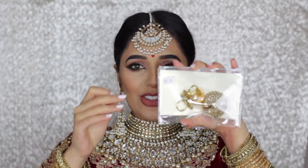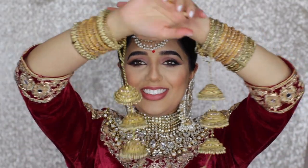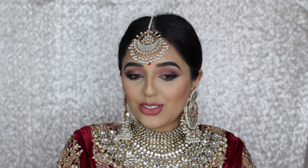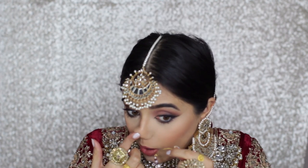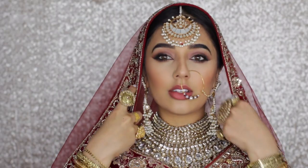Then I've got a bunch of beautiful rings from Dynasty also. And then I've also sneaked some of my mom's gold rings. I won't wear this one because it's a bit big for me, but that's all of the rings. All of the bangles. Now for my nath. I haven't worn a nose stud in a long time, so I don't know if this is gonna work, but let's try. This isn't gonna work. Right guys, that's the completed look.